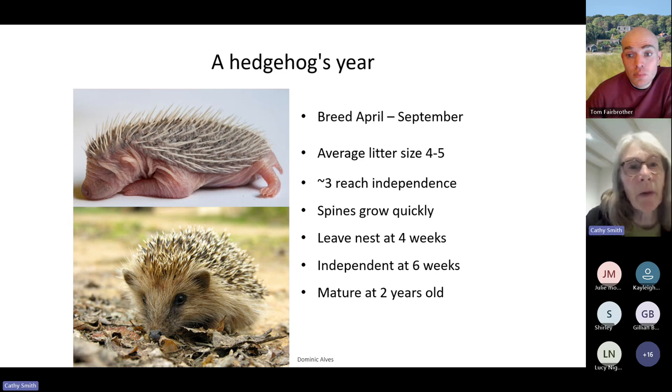So the other thing about hedgehogs, this is a little baby hedgehog at the top there, always intrigues people as to how the mothers give birth to such a spiny animal. But the prickles very quickly develop after it's born. They're breeding April to September time, but probably peaking around May is the first time where we see big numbers of baby hedgehogs.